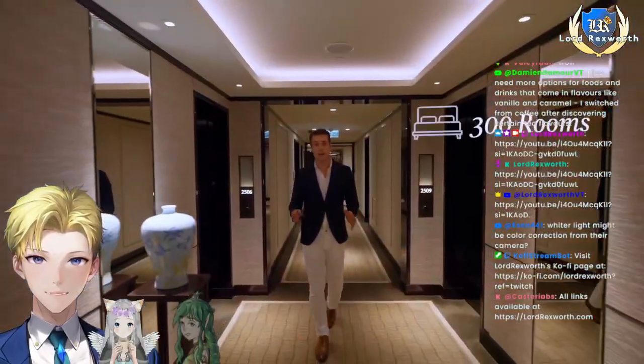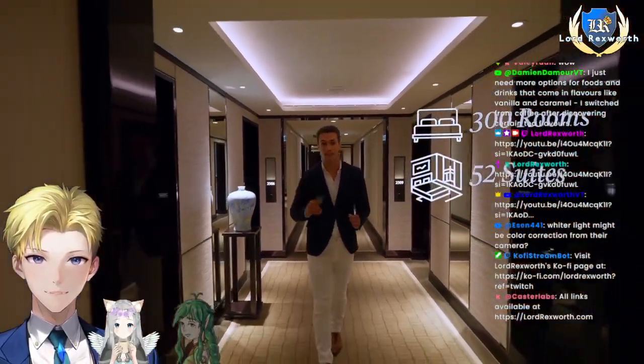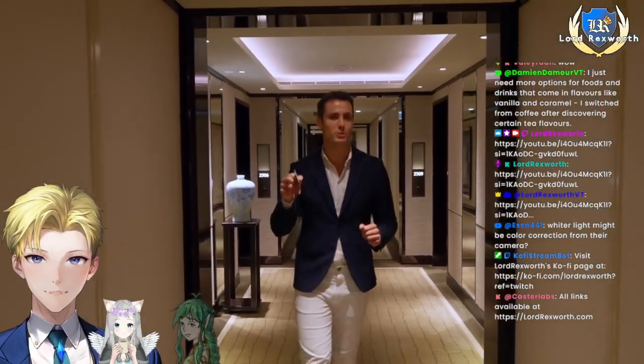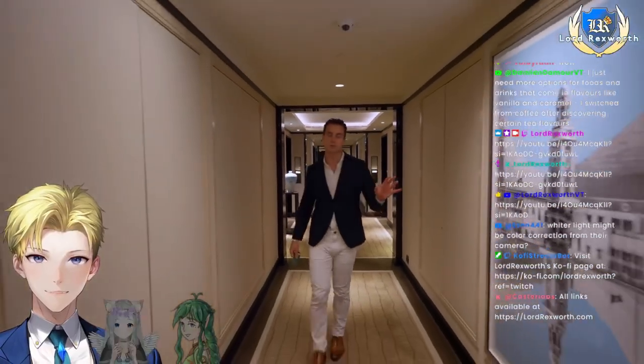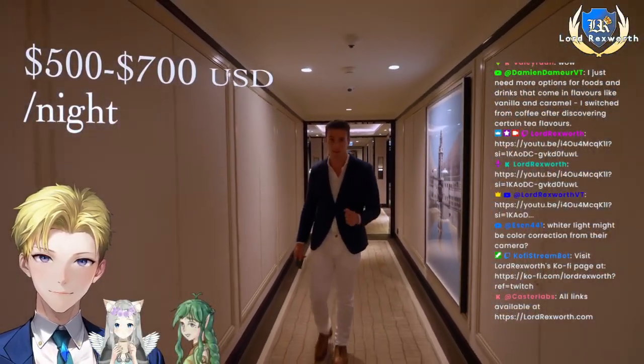There are 300 rooms here at the Peninsula, and 52 of those are suites. We're going to take a look at the base level room first, and then I'm going to show you 2 of the really high-end suites here. This base level room goes anywhere between $500 to $700 US per night at the time of filming this.